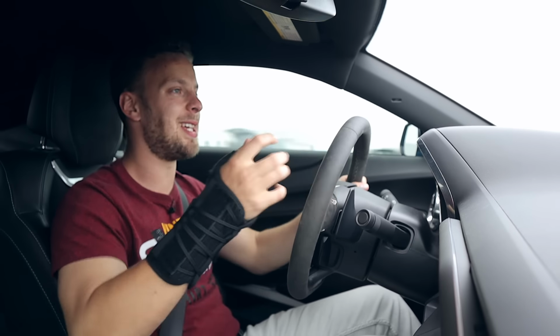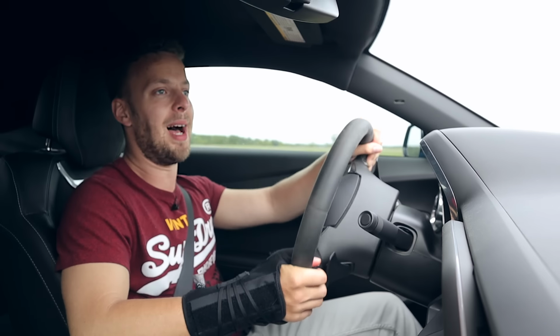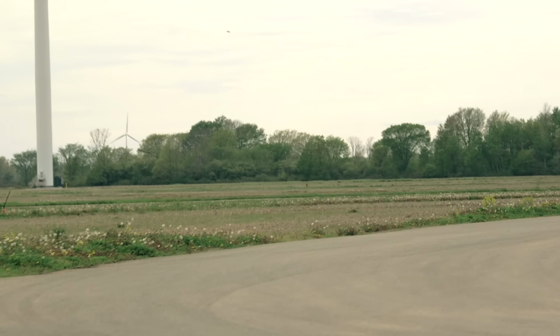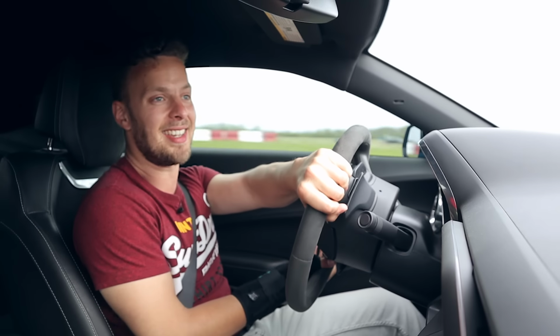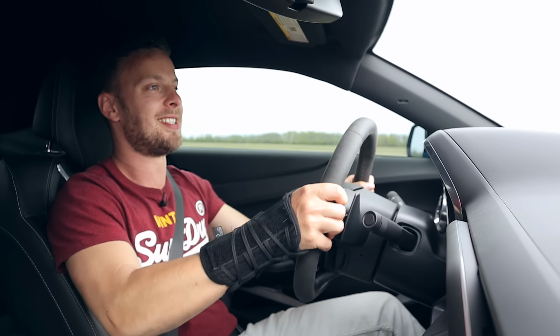Honestly, with the Cup 2s, it doesn't feel like it's meant for drifting, even though it's capable of it. It feels like it's meant for hot laps, and I'm very much looking forward to seeing how Thomas does with this car, because in his hands, it should be able to do wonderful things.